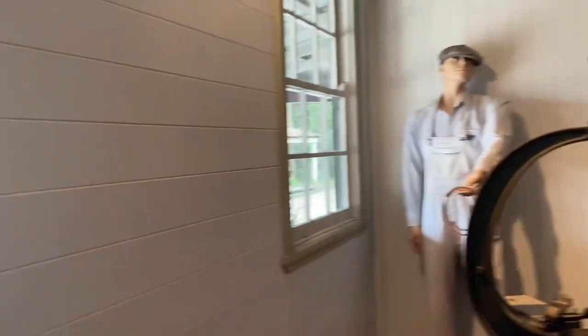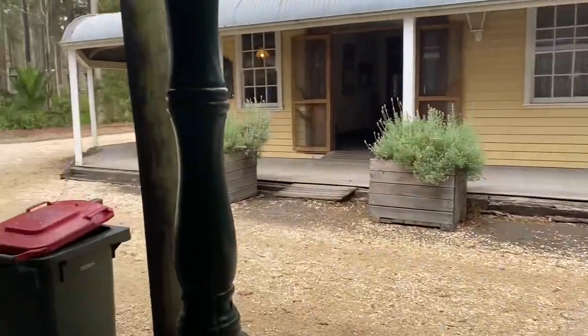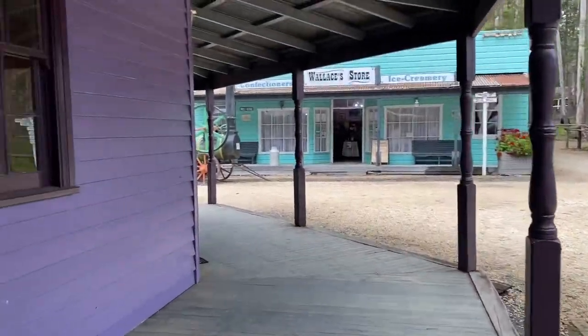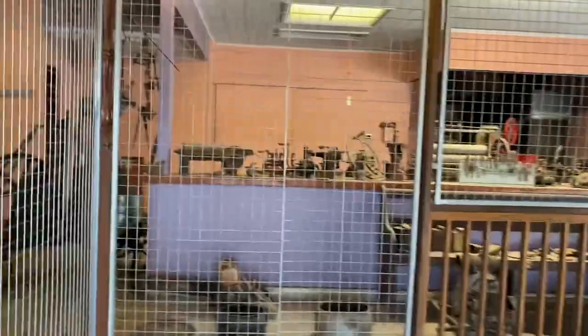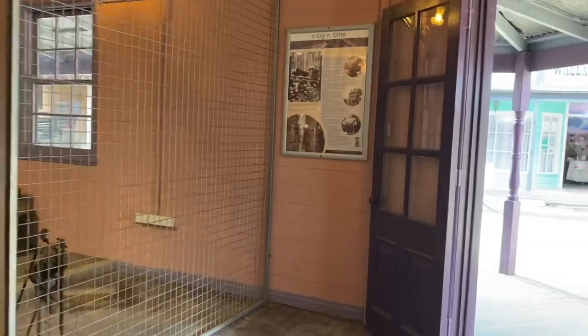And there's one more building here. It's a horn. Not sure what this one is. Must be at the other door.